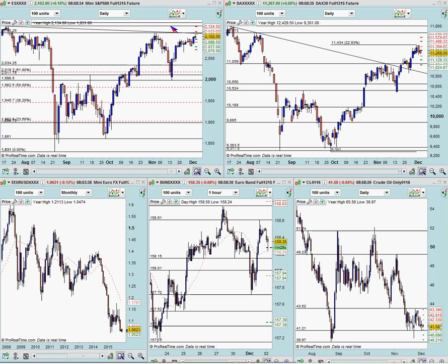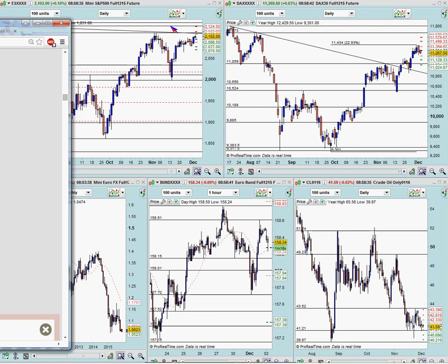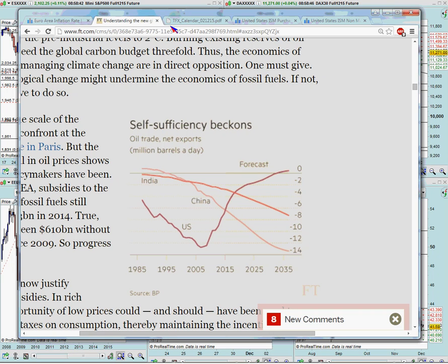But there's another interesting article in the FT this morning, talking long term for crude, about demand. Check out this chart. I think this is the most interesting chart I found in the FT today. It says net exports, so it's all negative, which means net imports, but it shows that 60% of global demand growth in oil over the next 20 years is expected to be from two countries, India and China. And the US is expected to be self-sufficient in about 15 years' time. That means they will not have to import any oil whatsoever.